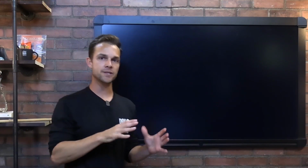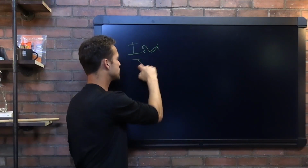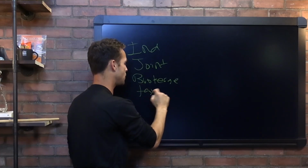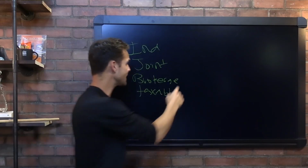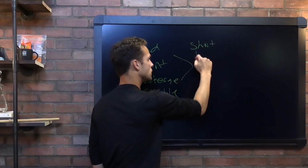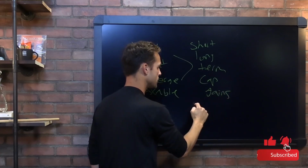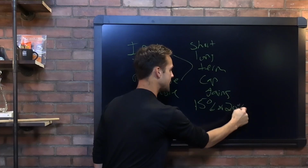So the first thing is you have to have an individual account. This could also be a joint account, or it could be called a brokerage account or a taxable account. These could go all different ways. But in the end, all of these accounts are taxed at either short or long-term cap gains. So that's what you've got in here. It's either at what, 15% or 20%. Those are generally how those are taxed.